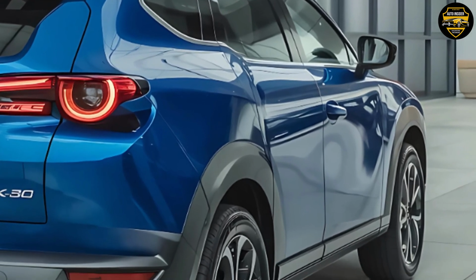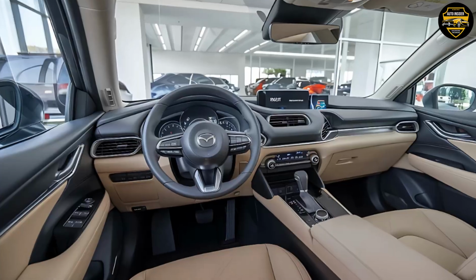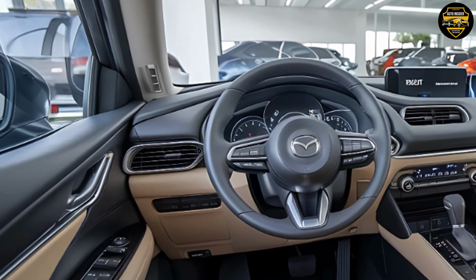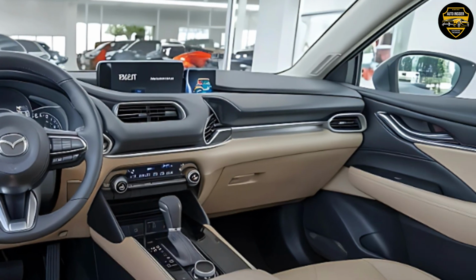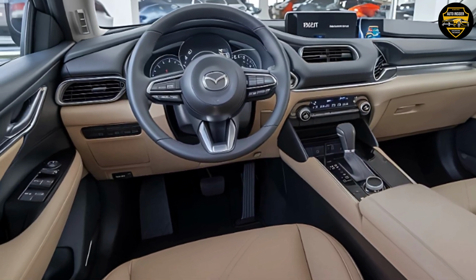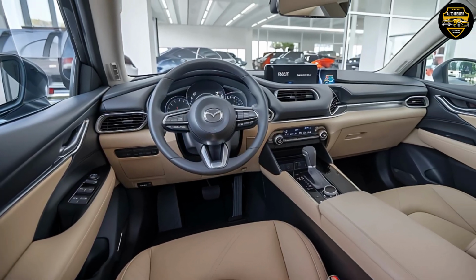Now, even though it's mostly road-oriented, the CX-30 doesn't shy away from a bit of weekend adventure. All-wheel drive is now standard across all trims for 2026, and it's Mazda's i-ACTIV system, an intelligent AWD system that constantly monitors traction and redistributes torque between the front and rear wheels. It doesn't wait for slip, it predicts it.